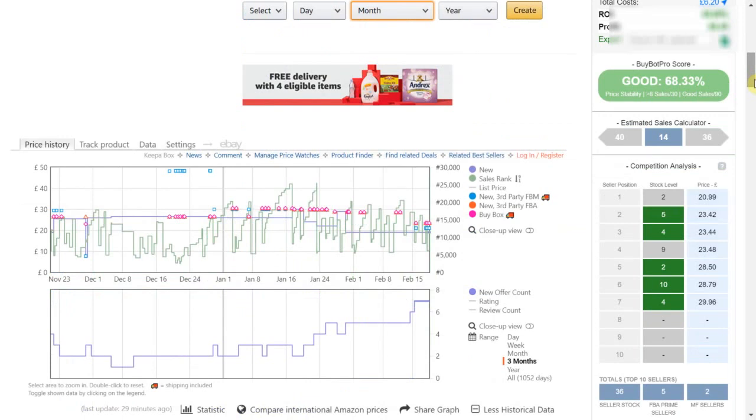Additionally, if we scroll down, Buyback Pro will also give us powerful statistics about other sellers. It will actually tell us how many items a competitor has in stock. So here we can see one seller has 5 items, and then you just go down the list and you can see how many items each seller has in their inventory. This is mightily important because as we see, this item sells roughly 14 items per month, and then if we add up the stock of the other sellers, we can see that there is about 1 month's supply of this item in stock via Amazon FBA.